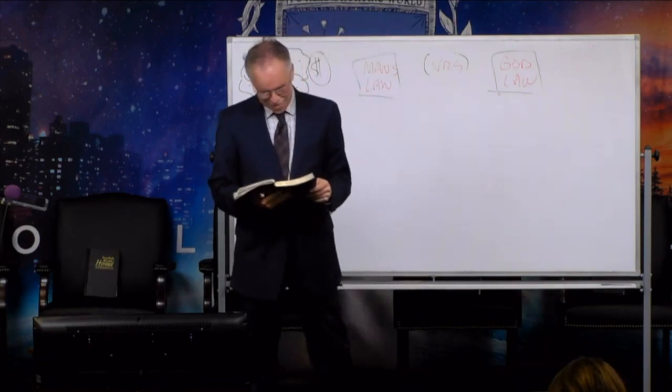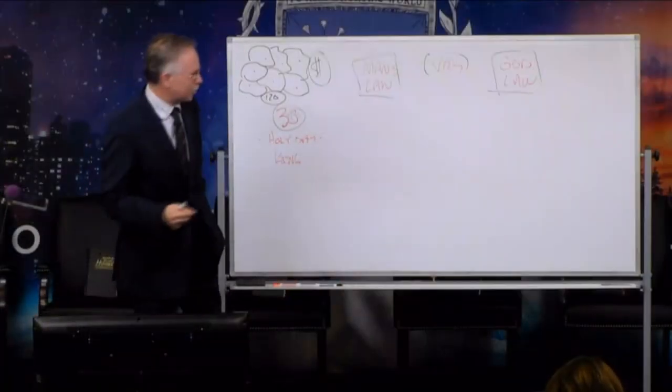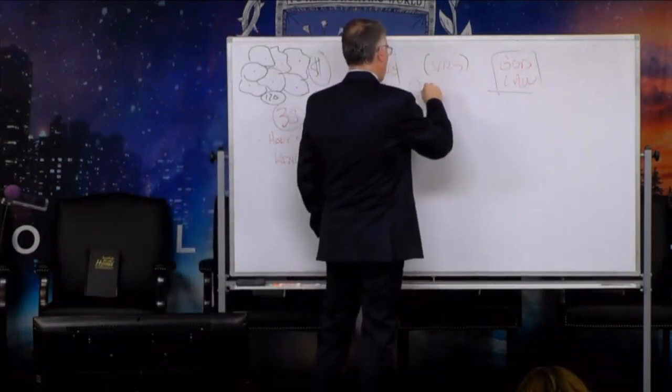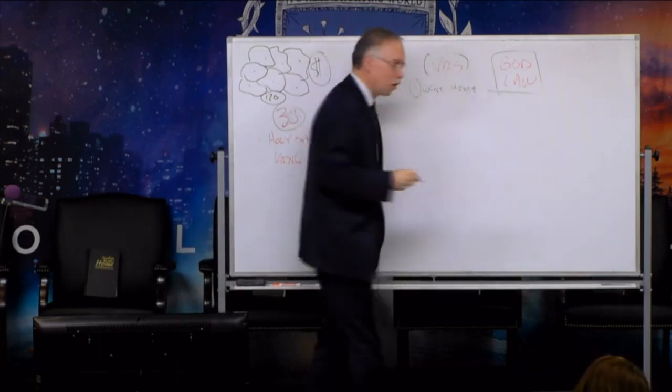When Daniel knew that the writing was signed, he went into his house. Now his windows were open in his chamber toward Jerusalem. And he kneeled upon his knees three times a day and prayed and gave thanks before his God as he had done aforetime. Okay, this is a power pack, this verse. So what's he do when he finds that the writing has been signed? Let's make a list. What's he do? First of all, he went home.